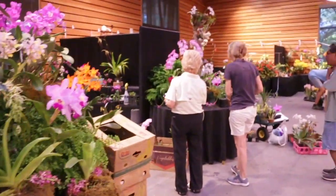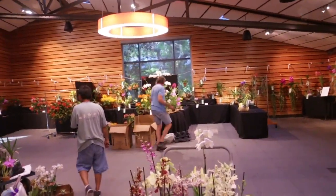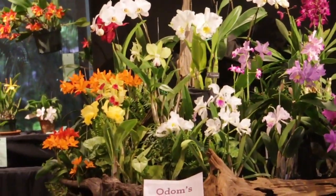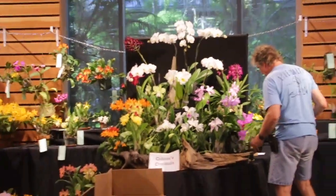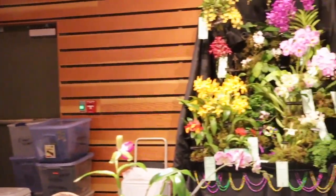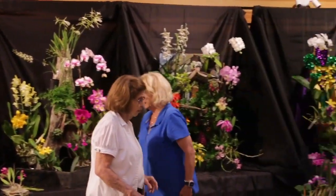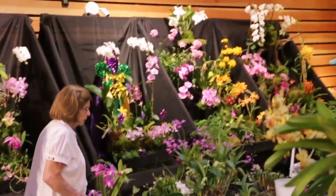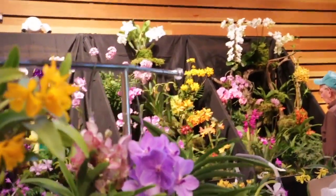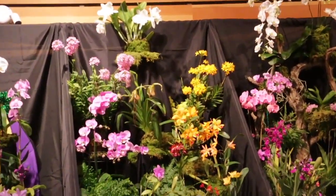There's vendors setting up a display right there, and then way down here there's another display that a vendor is putting up. And I'm going to do a quick look at the hobbyist displays as we take a look. And people are running around. So there's one. And these are just incredible. But just a large number of displays that are being set up and that are done. But lots of flowers in here.